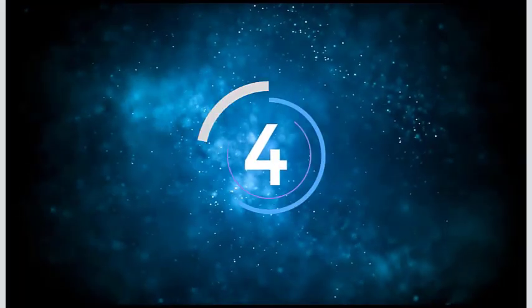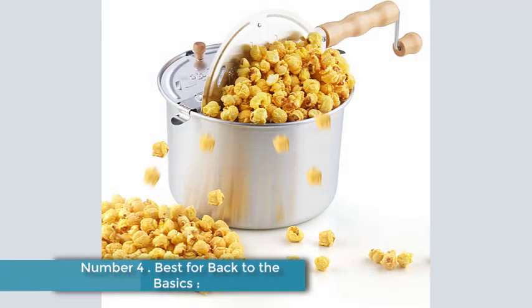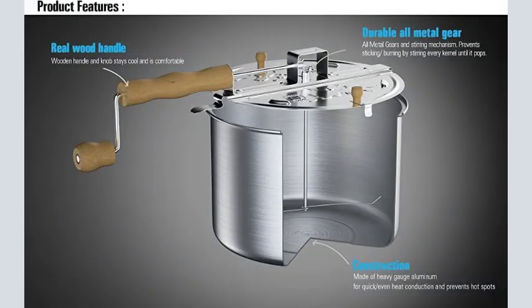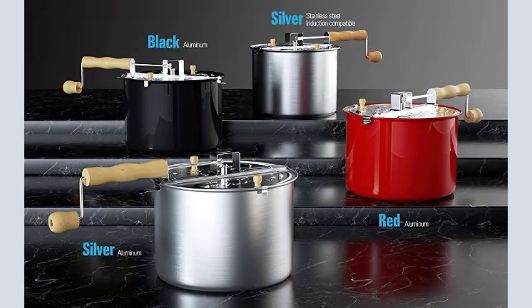Number 4. Best for back to the basics. As simplicity is what you are after, we highly recommend the Cook & Home 026266 6-quart. This 6-quart aluminum model requires a stove as a heat source, but sometimes that is ideal. We think this would be a fun and useful addition to any camping kitchen. Our panel of testers loved the degree of popcorn crispiness that the Cook & Home produces. Furthermore, we found this popper to be an efficient machine, leaving no kernel unpopped.